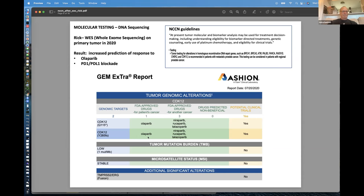extend my life. Yeah, and building on it, in the discussion we had about the Cure Match report, it would be interesting to see how that cocktail of three would overlap and give coverage to the biomarkers you've identified that are unique to you.